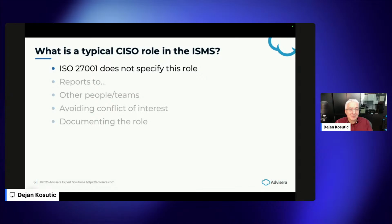Obviously, the reason for this is that 27001 wants to be applicable to any kind of company, and in very small companies, like a couple of employees, it's very hard to have a dedicated person for this. But anyway, this was not my point. What is the best practice actually to place a security officer or CISO within an ISMS?